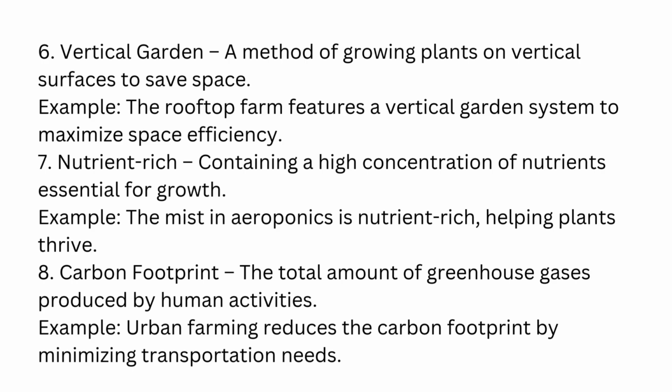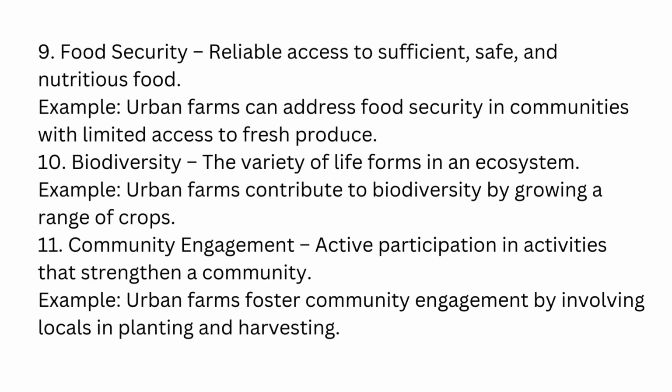8. Carbon footprint, the total amount of greenhouse gases produced by human activities. Example: urban farming reduces the carbon footprint by minimizing transportation needs.